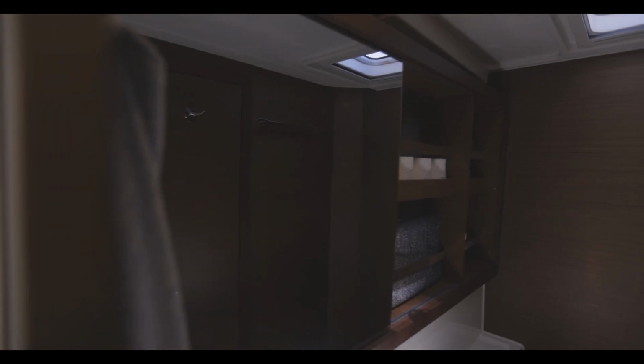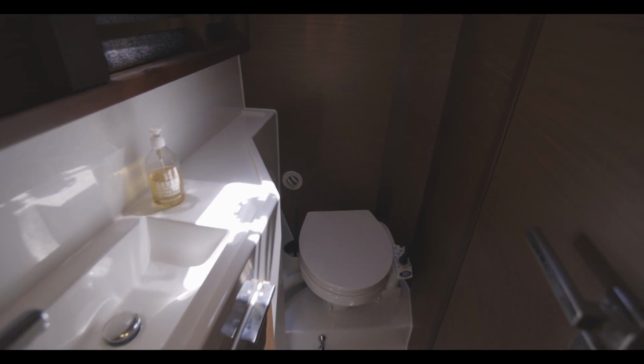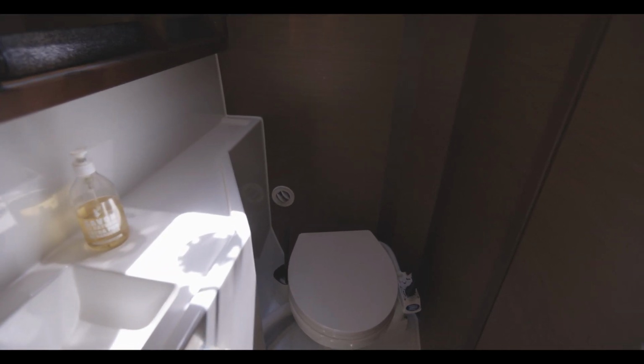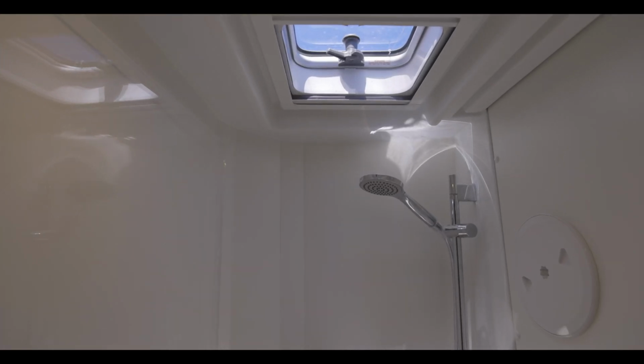We're in the starboard head or the starboard bathroom. It's smaller than ours, but it still has everything you need. A separate shower to the heads or the bathroom, big vanity, storage, a hatch on the top here.